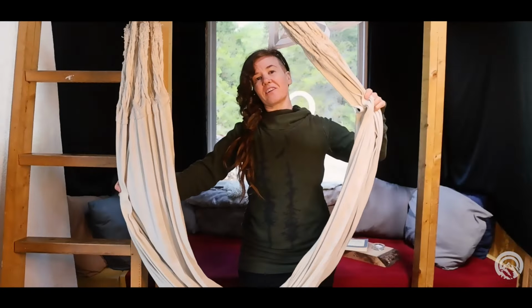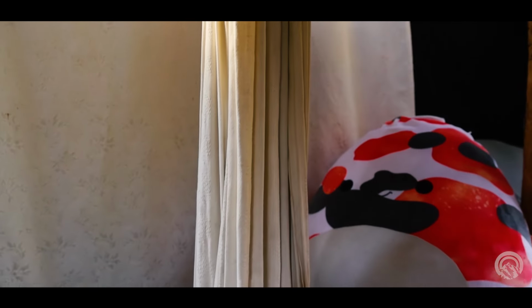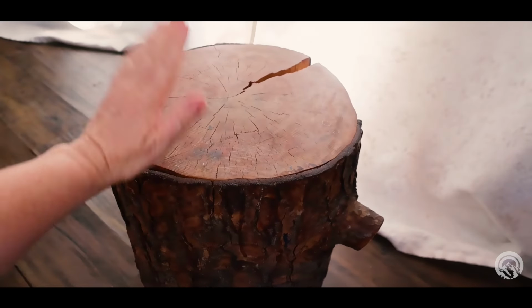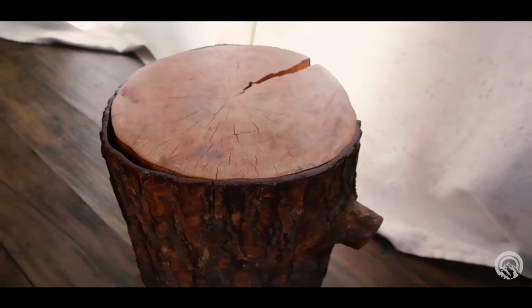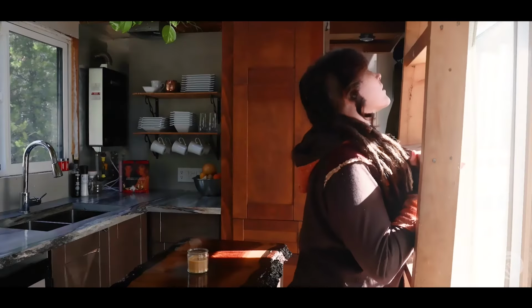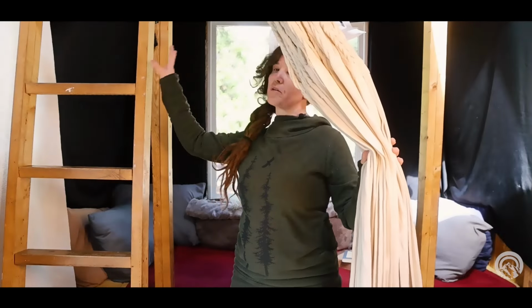This hammock makes for an extra awesome chair. And when you're not using it, you can just tuck it away and then it's gone. Floor space is limited, so you gotta get creative. I also used this block of wood for my little coffee table. It's on wheels, so we just roll it in and out whenever we need it. The ladder is actually used for both sides. I just unclip it and move it over to the other side, and then when we don't need to get into that bedroom loft, we move it back over here.